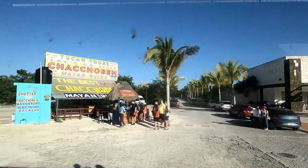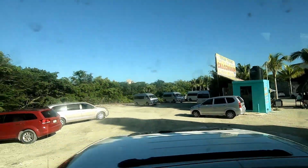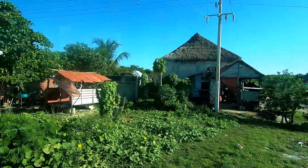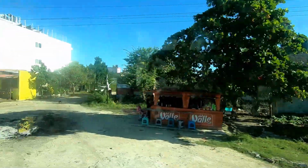The ride is about an hour each way, but the tour guide spoke non-stop the entire way there, discussing the history of the Mayan people and the culture. It was very interesting, and the hour bus ride went by very quickly. By the way, the ride was comfortable and there was a bathroom in the back of the bus.